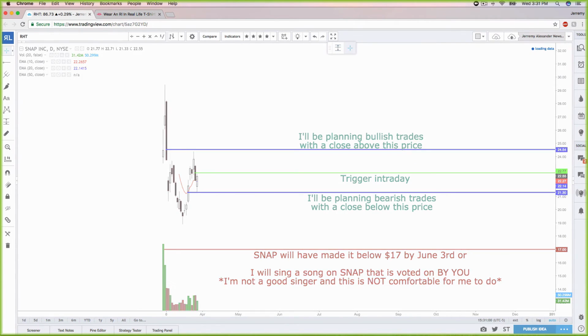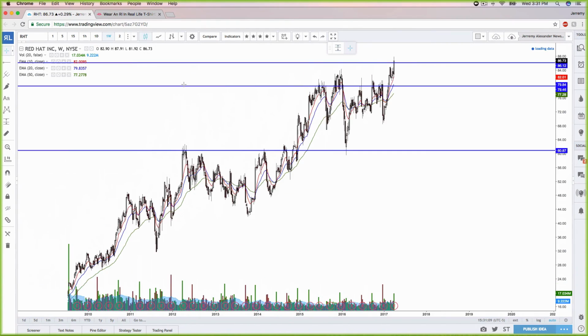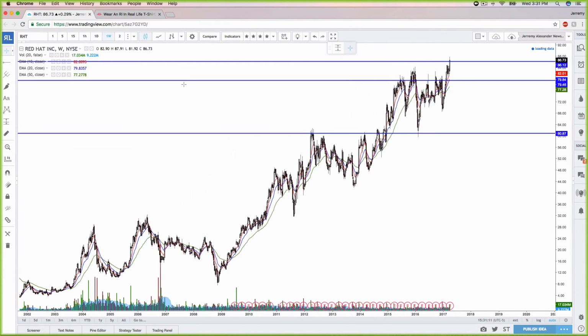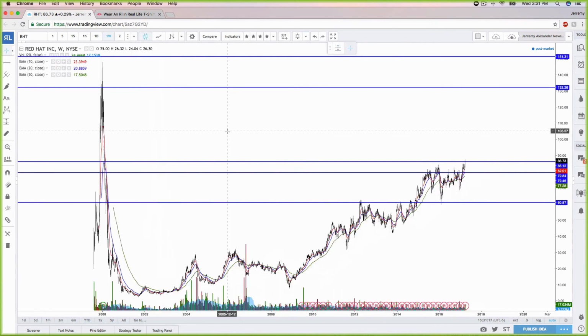I love it. RHT, Red Hat, another beautiful bullish gap and go to an all-time high. Here's the weekly chart on Red Hat. No, I'm sorry. This is not the all-time high. This had a tech bubble. Yeah, tech bubble back in 2000. Wouldn't have been fun to trade. So Red Hat, not an all-time high.